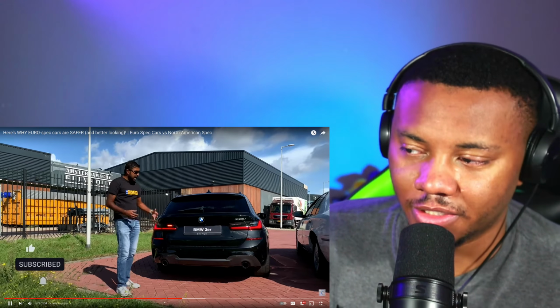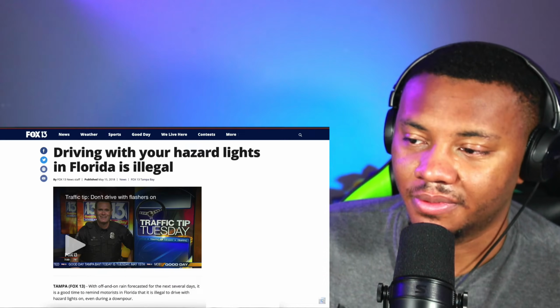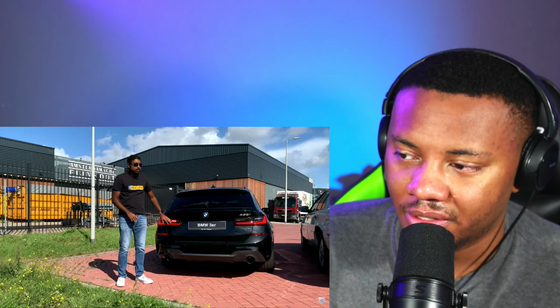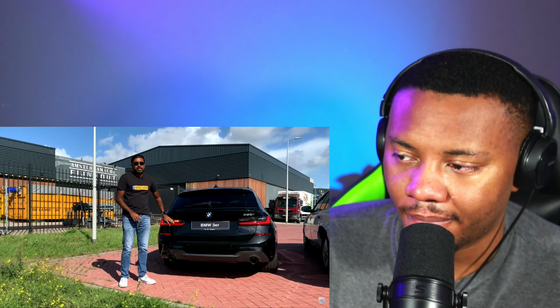I've been in many situations in Florida in really heavy rain where you can't see very far in front of you. You can't see the car in front of you. And what people in Florida do is put on their hazard lights so you can improve the visibility, which is illegal and is kind of a dumb workaround. Rear fog lights solve that problem. This is something that should be standard in the US and Canada.